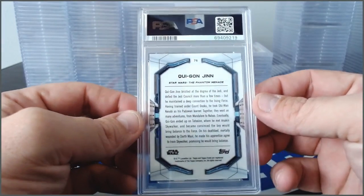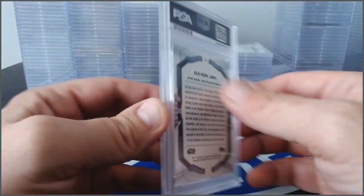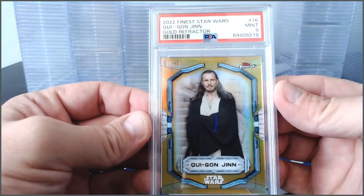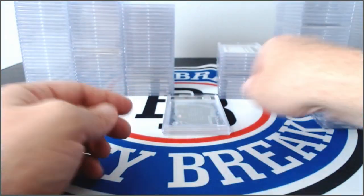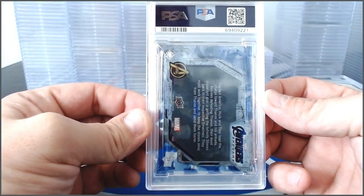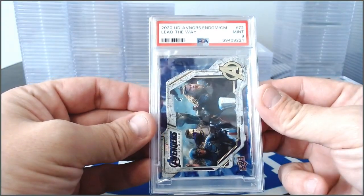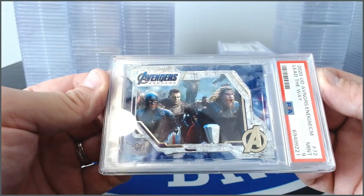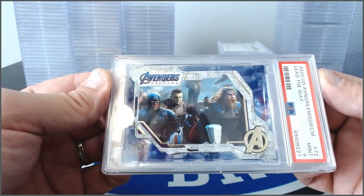And Qui-Gon Jinn, gold refractor out of Finest Star Wars. PSA 9. From Upper Deck, from UD Avengers Endgame and Captain Marvel, lead the way acetate in these thick holders. PSA 9. We got Thor, Hulk, Cap. We got Falcon back there. Doctor Strange. There's Iron Man in the back.